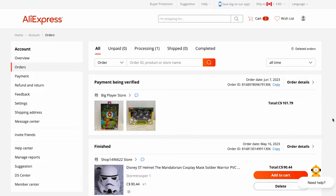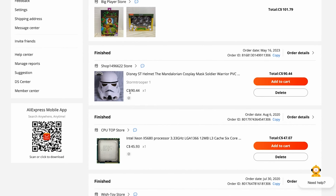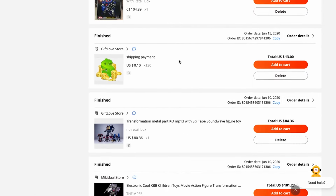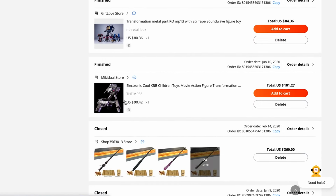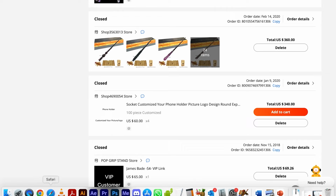What do I think about ordering from AliExpress? It actually is not that bad. I've ordered multiple products from them, as you can see here. My most recent order was a replica Mandalorian cosplay Stormtrooper helmet. I've ordered Masterpiece Transformers from them, Ultra Magnus, Soundwave, Megatron, and I've even ordered a crap ton of Harry Potter wands, which is one of my most popular videos regarding AliExpress on the channel.